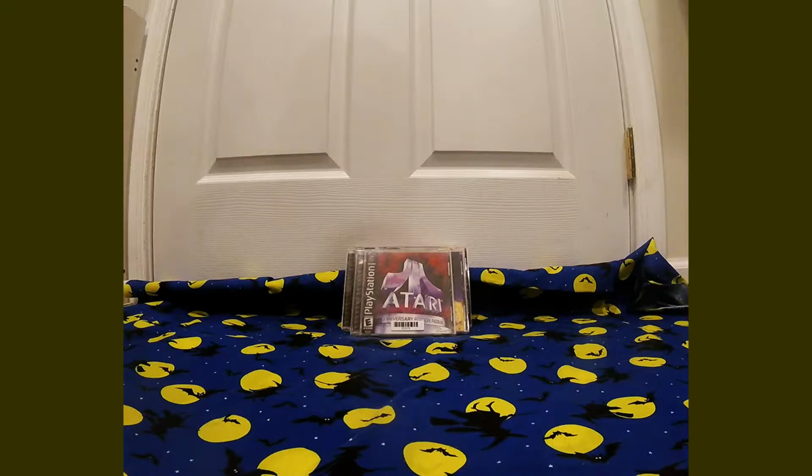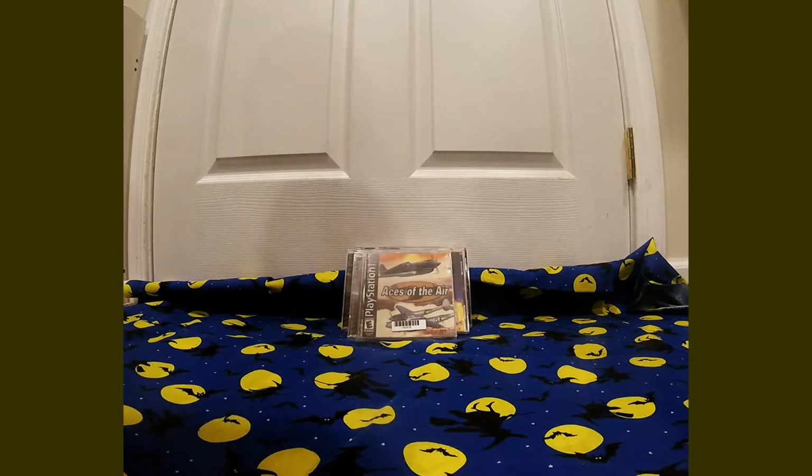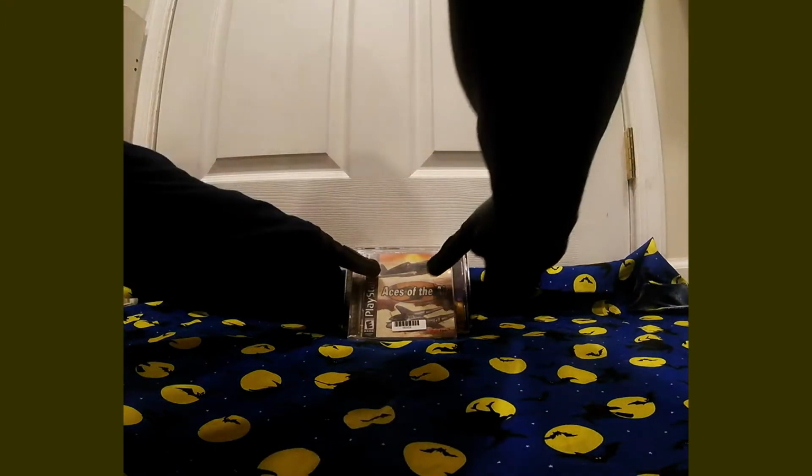And this is another one that I picked up. This one looked really cool. I don't know if I saw this on a YouTube video or where I came across it, but this one I actually went to seek out. Most of my games I find by accident, but this one I actually went looking for. Aces of the Air on PlayStation 1. So that's the PlayStation 1 games I picked up recently.